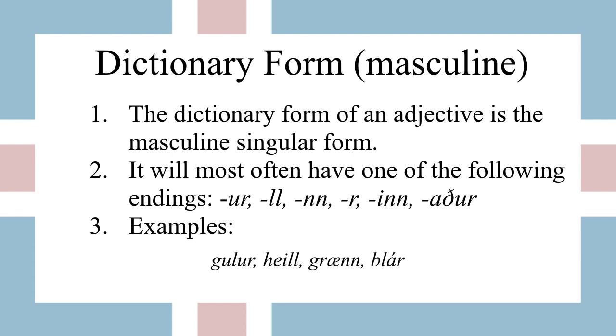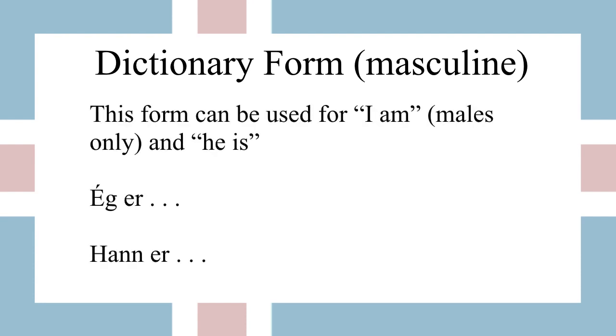So we have gullur with the UR ending, heill with the double L, grænn with the double N, and blár with the R. Now the dictionary form, or the masculine form, can be used to say I am blank if it's a male person speaking, or he is blank. So you can say ég gullur, I am yellow, ég heill, I am in one piece, ég grænn, I am green, or ég blár, I am blue. You could also use it with hann gullur, hann heill, hann grænn, or hann blár.